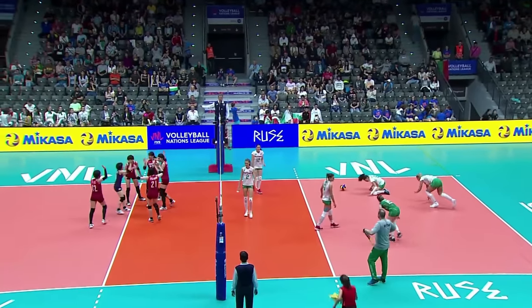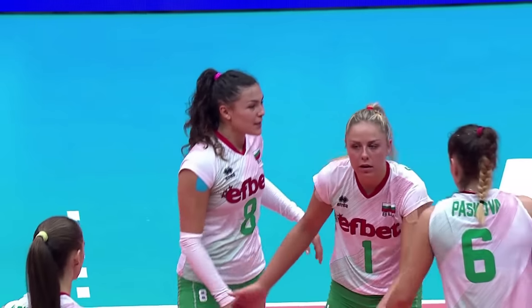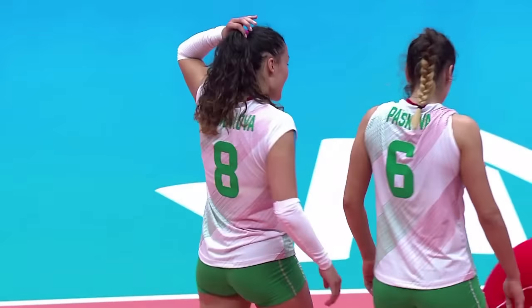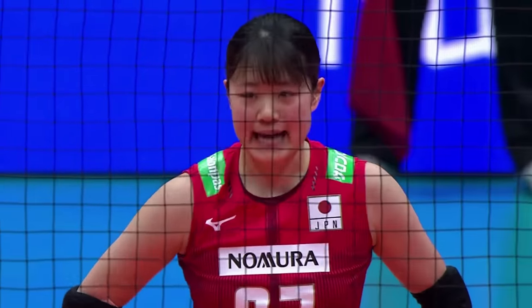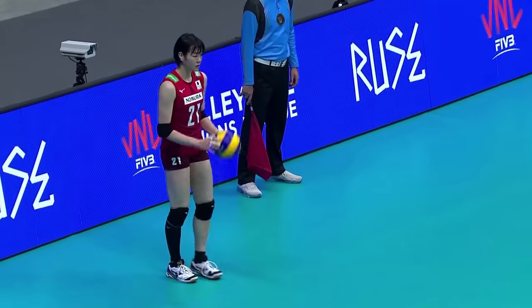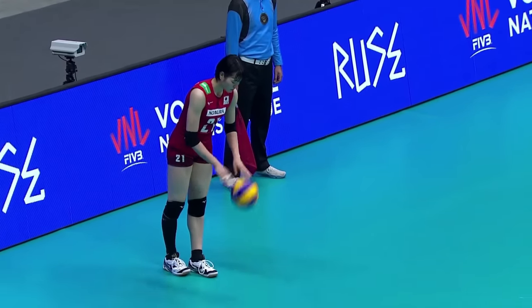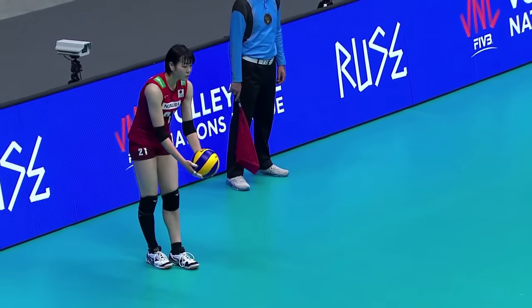Oh, that is a terrific turnaround. Because Japan appeared to be on the ropes during the course of that point after the effective serve from Barakova. Miyu Nakagawa over to provide the point-winning play. 6 points in the match for her so far. 1-1.